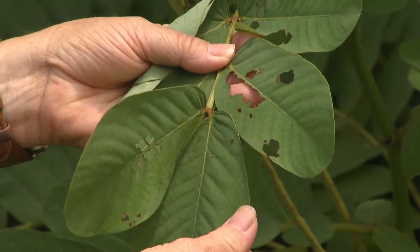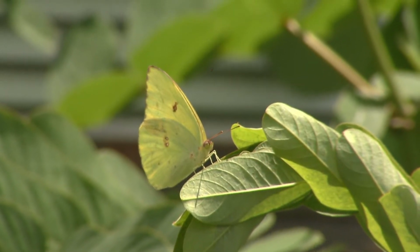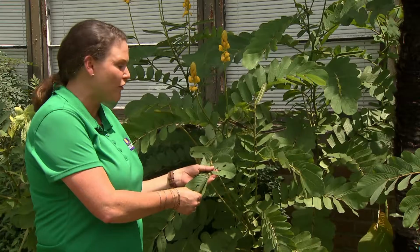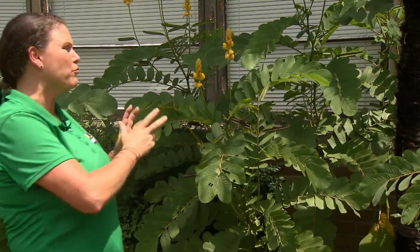You can see the holes here because this is a host plant for the sulfur caterpillar. That's what's caused this damage here on the leaf. Now, this doesn't really affect the plant, just causes some holes and won't really do any real damage.